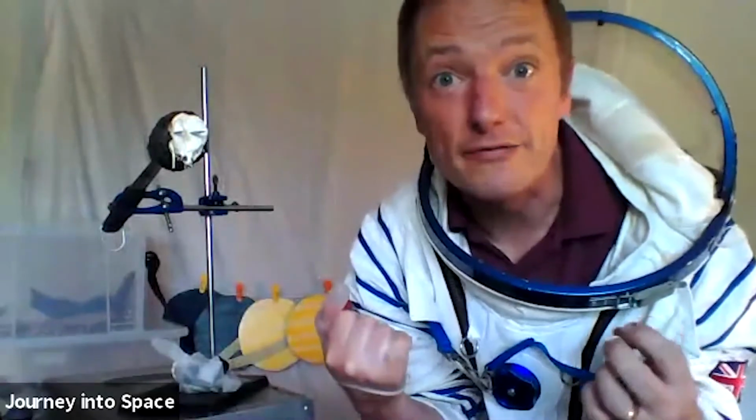Yes, there's layers of insulation. Yes, there's air conditioning. Yes, they're wearing a spacesuit. But in the last, the thing that protects the spaceship from disintegrating and melting is the fact that it gets covered in its own carbon from burning. And that saves the astronauts and gets us back safely.